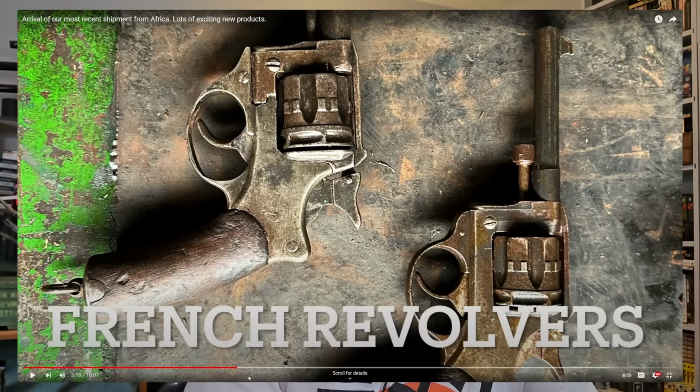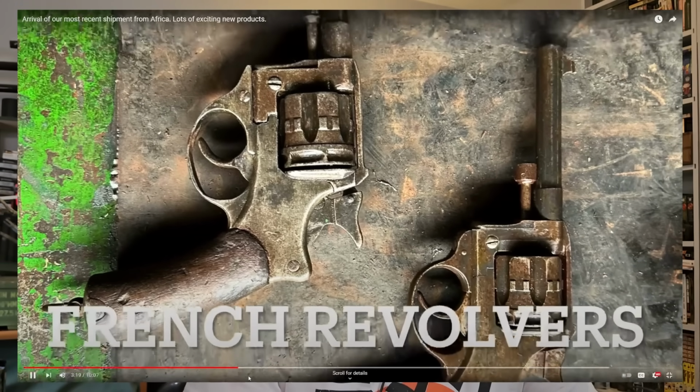These French revolvers are pretty interesting, and a new addition to RTI's lineup as far as I know. If these two are anything to go by, though, it looks like the condition is really rough. Still cool to see something new, though.